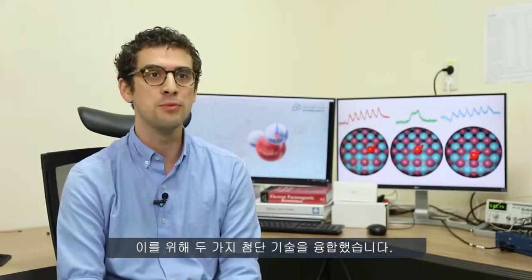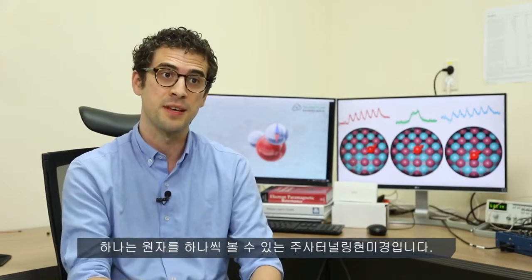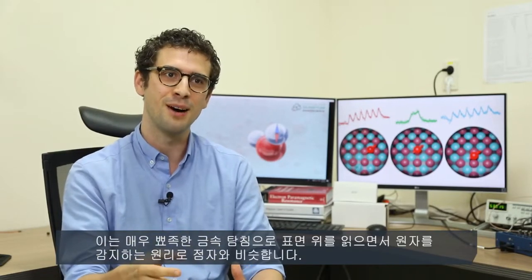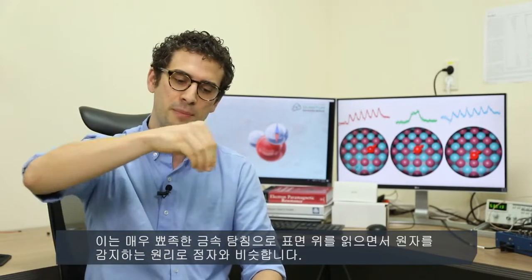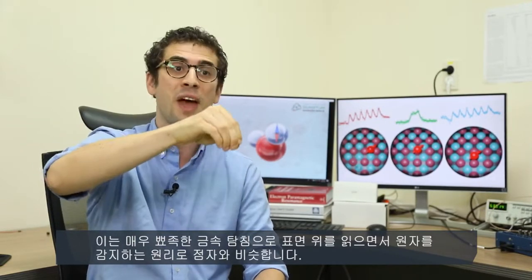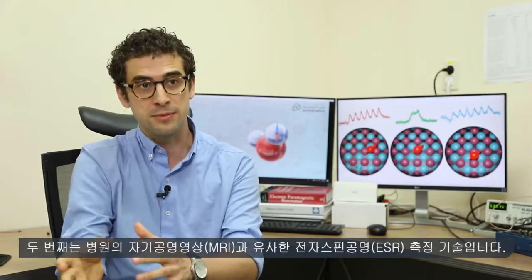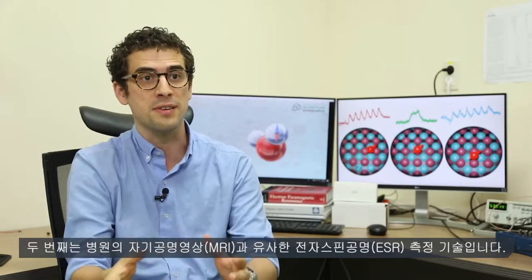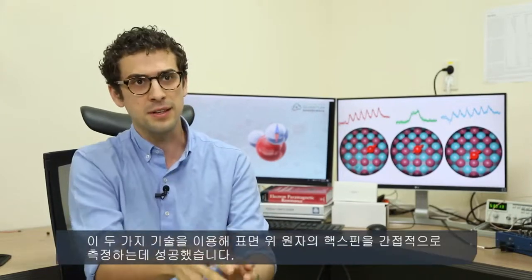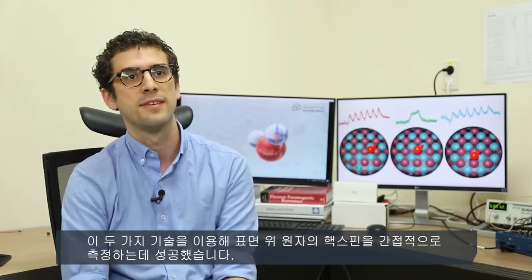So here we combine 2 powerful methods. One is the scanning tunneling microscope, which enables us to create images of single atoms. It consists of a very sharp metal tip that we move across a surface and that can feel the presence of atoms that we put on top, similar to reading Braille. We combine this with a second technique called electron spin resonance, which is similar to an MRI machine in a hospital. And this allows us to detect indirectly nuclear spins.